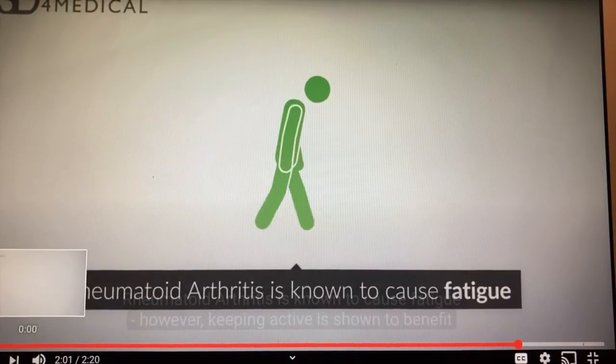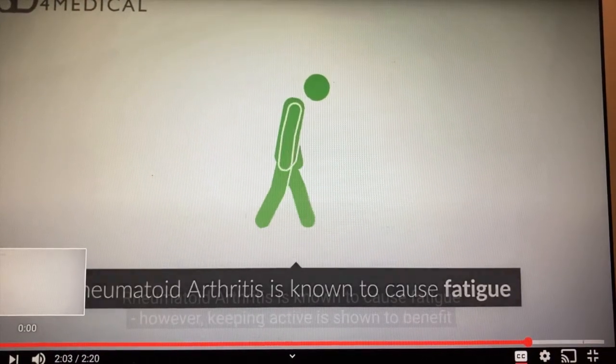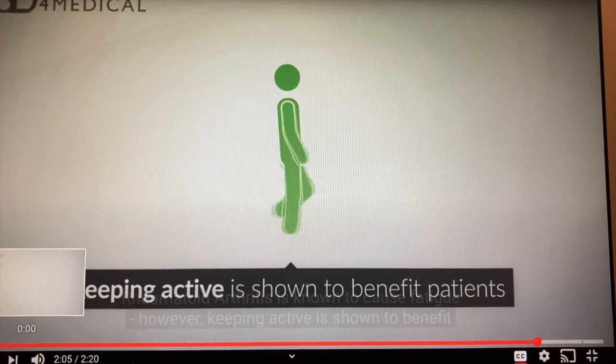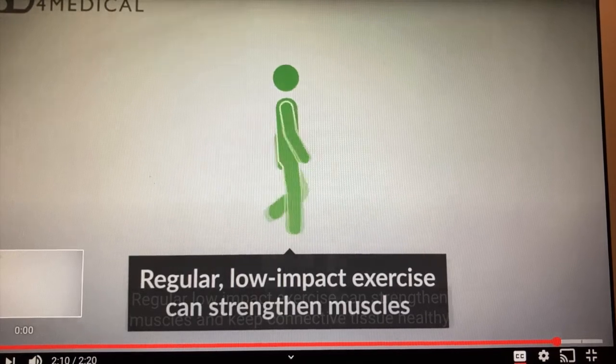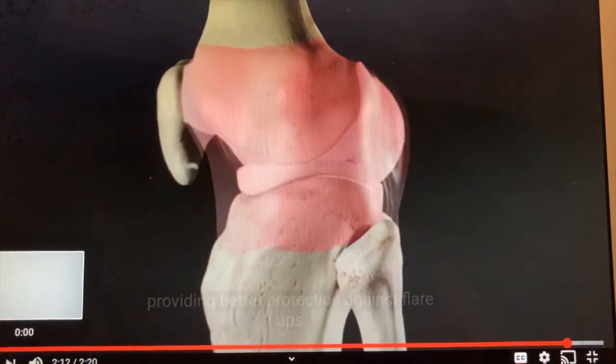Rheumatoid arthritis is known to cause fatigue. However, keeping active is shown to benefit patients. Regular low-impact exercise can strengthen muscles and keep connective tissue healthy, providing better protection against flare-ups.